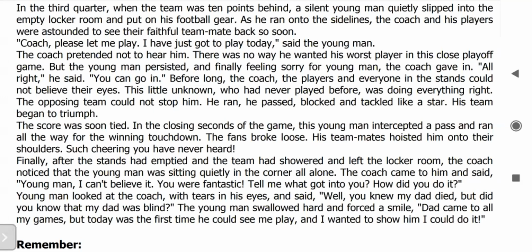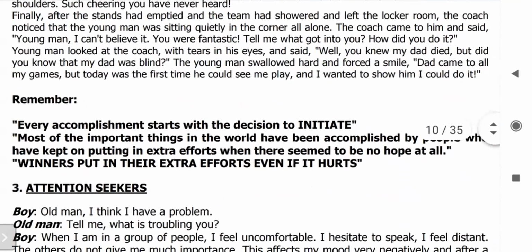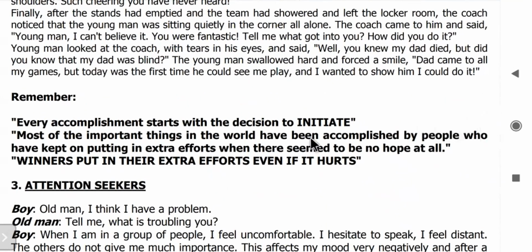Okay. That's really nice. And this one has a moral in it. Every accomplishment starts with the decision to initiate. So this is the moral of this story. As you can see, he initiated this procedure because his dad could now see.